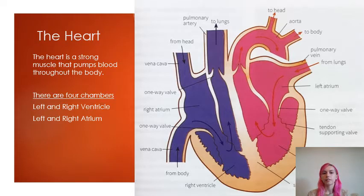The heart is a strong muscle that pumps blood throughout the body. The human heart has 4 chambers, the left and right ventricle and the left and right atrium.